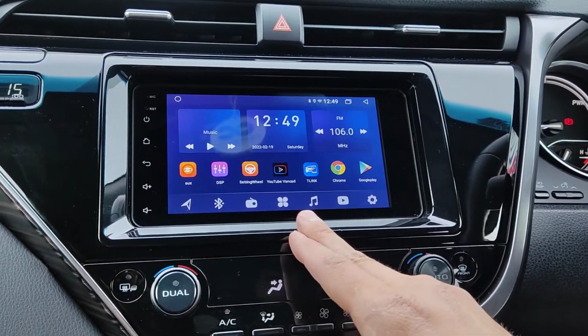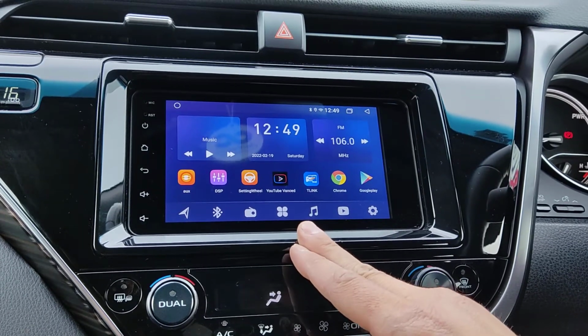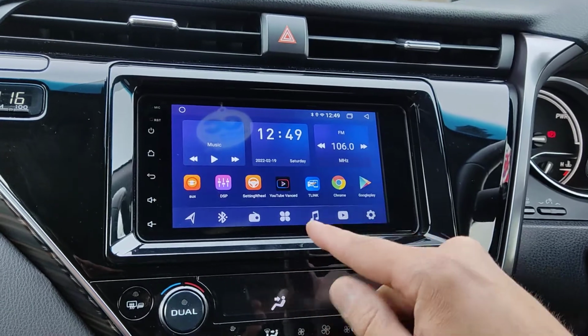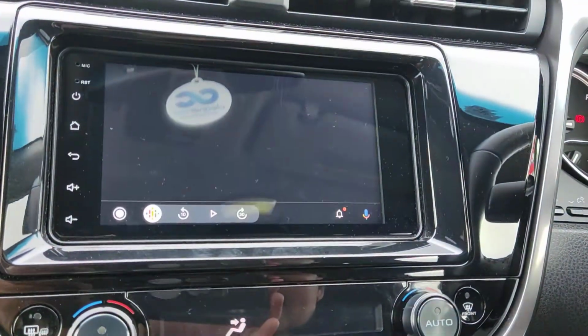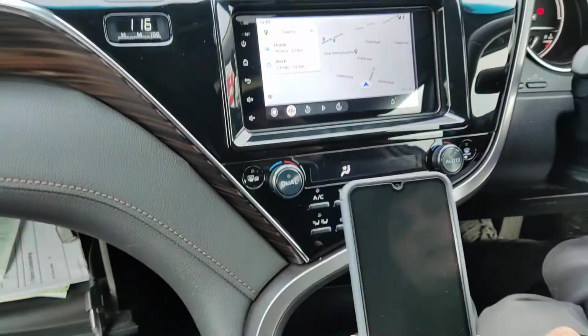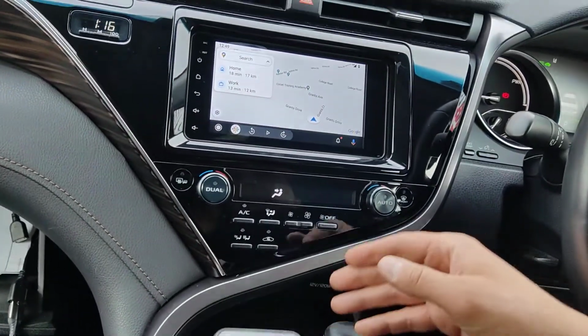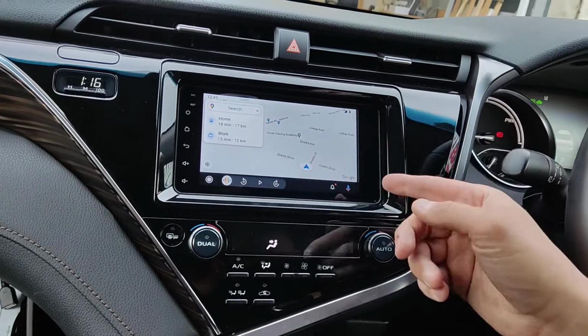Another thing our radio has is Android Auto and Apple CarPlay, which is really nice to have for driving. That's the app called T-Link, and here the phone is now connected with Android Auto. For Apple CarPlay you can even use it wirelessly.